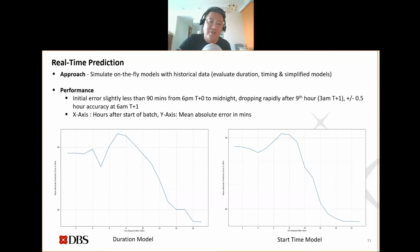In addition to this model, we also incorporated a few refinements. One of the most important was to include historical batch run timings on a day-of-the-week basis as an additional feature to the model. This means we add an additional number to the model, which takes the last batch run timing for that day of the week from the previous week. This significantly improved the overall accuracy of the model. And we have other refinements which I'll show next.